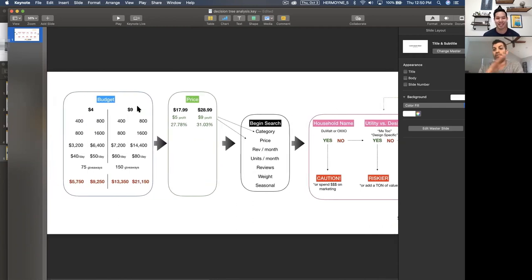So there's multiple ways to find profitable products. You can back into it using your launch budget, and you can say, this is the budget I have. So if I have a landed cost of $4 or a landed cost of $9, and a sales velocity of 400 versus a sales velocity of 800, our launch budget gets smaller or bigger, depending. And so your ranges go from 5,700 to 21,000.